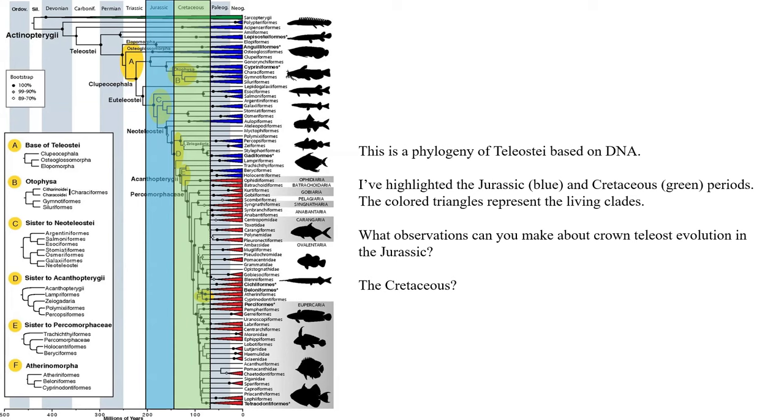So there's a big mass extinction right here. We'll talk about it on Thursday, the asteroid impact. And you can see how these fishes all go pretty much after that. And so there's diversifications we can infer in the Cretaceous quite a bit, I think you'd agree, and some in the Jurassic also. But we would need fossils to really understand the anatomical transitions there.